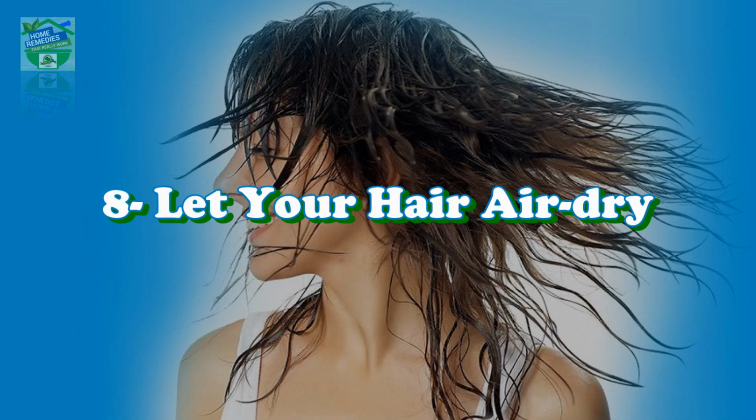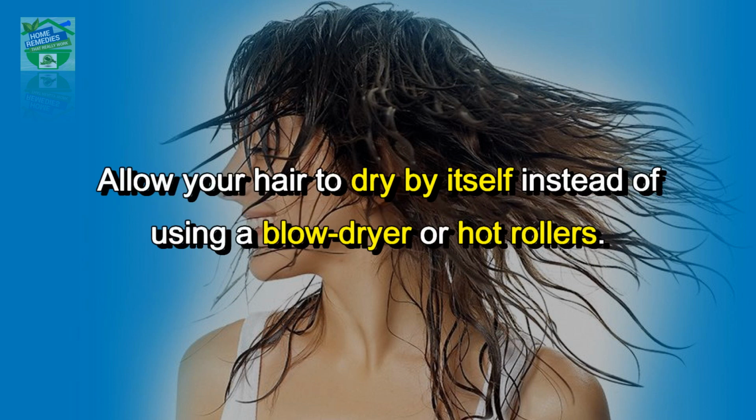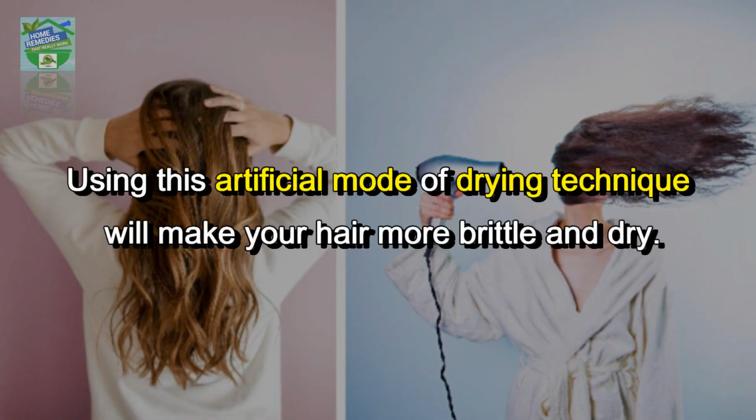Let your hair air dry. Allow your hair to dry by itself instead of using a blow dryer or hot rollers. Using this artificial mode of drying technique will make your hair more brittle and dry.